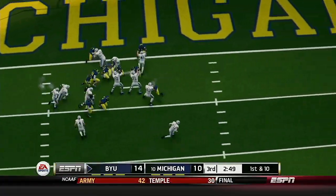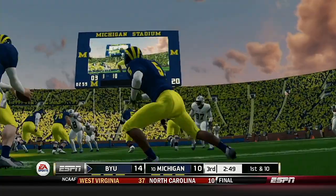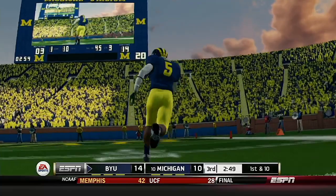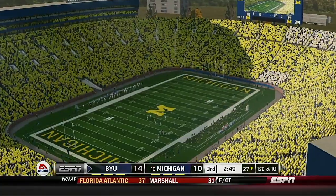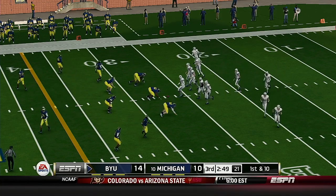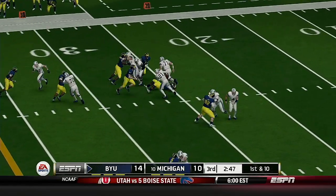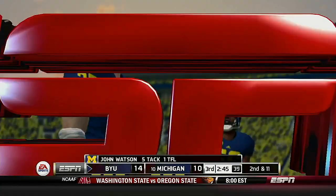I think that's really what separates a good team from a great team, being able to make the adjustments at halftime and then come out and execute. And so far, we've seen both these offenses able to do that. The offense is coming out on the field, and they haven't had any problem finding the end zone lately. Brigham Young is up by four. He's tackled right around the 26-yard line.